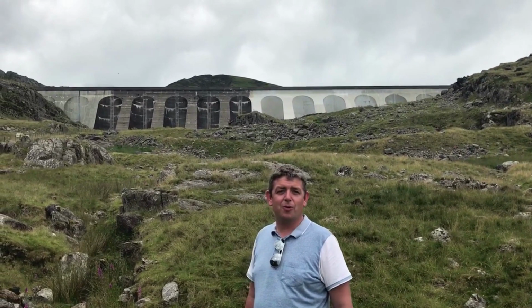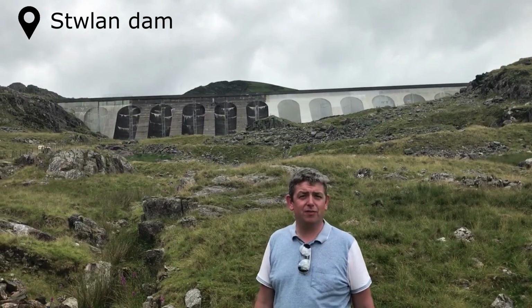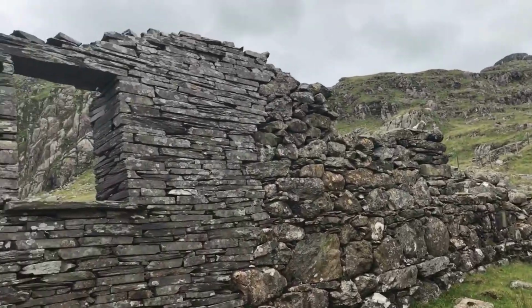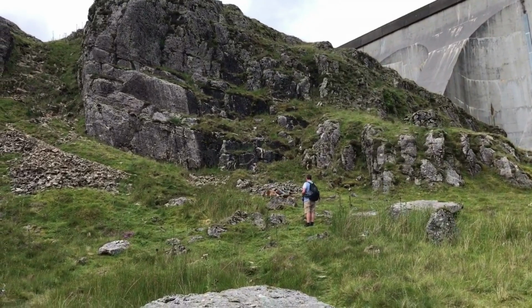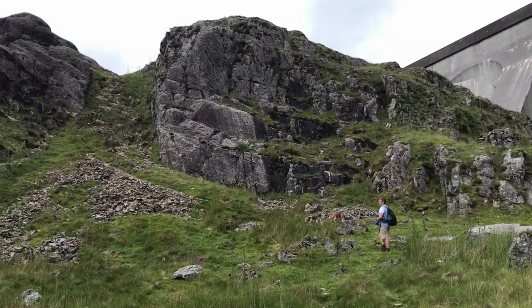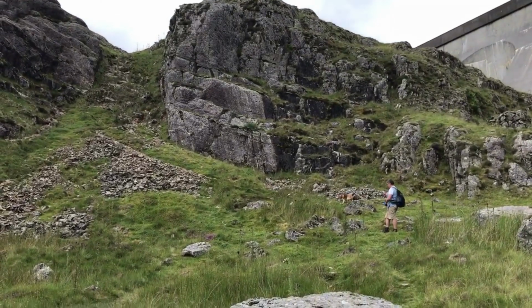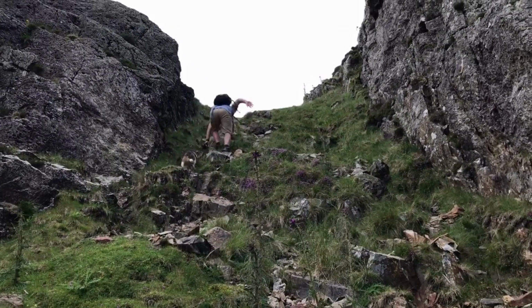Just stopped for lunch, so this is our new house, underneath the dam overlooking Cwmorthin. Well, this house. It's a do-a-upper. We've got to the top of the dam, and apparently the path carries on up here and across the other side. Wish us luck.